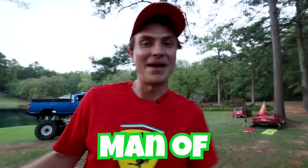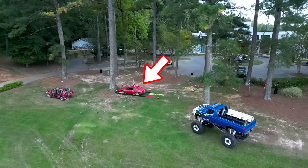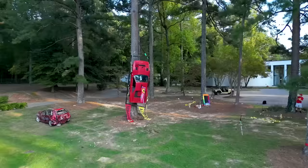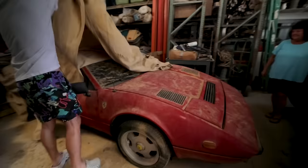I'm a man of my word. I said I'm putting a Ferrari in a tree. And so we're literally about to do that right now. We have liftoff. What if this whole thing drops? Oh no! I think we just totaled the Ferrari. A couple months ago, I set out to buy the cheapest Ferrari in the country, and I succeeded.